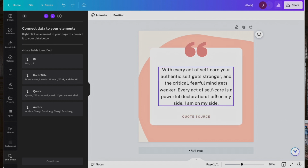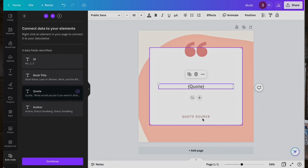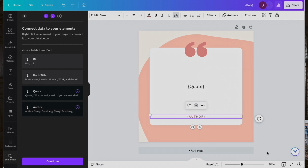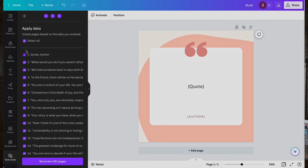And now we have to match up the design elements in the design to that data. So we ungroup everything just to make it easy. This is going to be our quote text. So you right-click, connect data, and select quote. And then this will be the author of the quote. So again, right-click, connect data, and select author. So now those two pieces are linked up. You can see over on the left that they're ticked as in connected to the design.